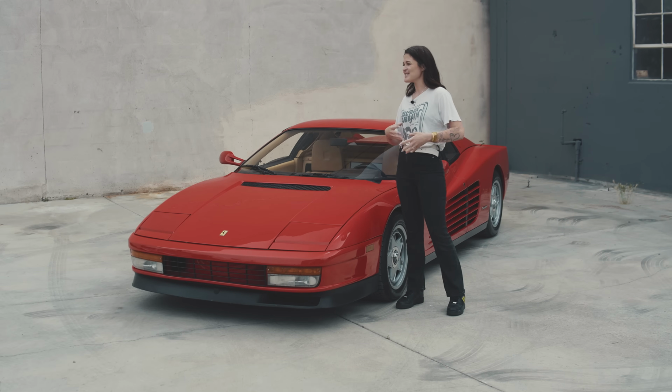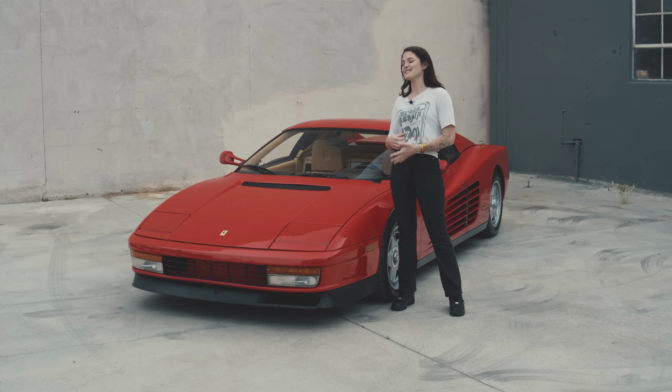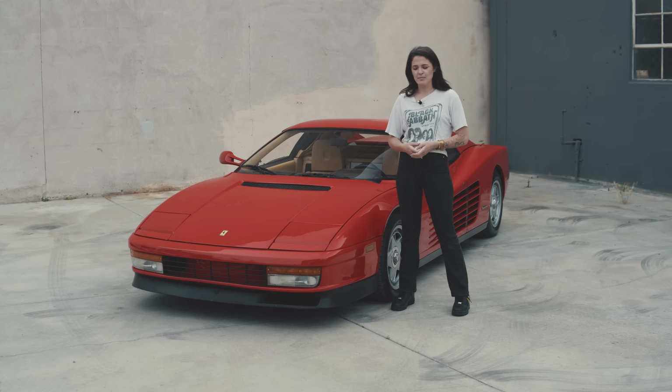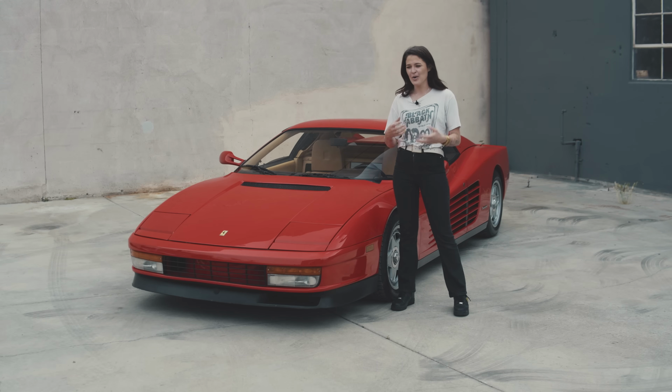So the Testarossa is finally coming into its prime and really being valued how it always, I feel like, should have been. It was undervalued for a long time, and people are really starting to take notice of this car. And it's not just the poster thing that made them so popular, but movies and video games. So Miami Vice and different car games where in the video game you could drive a car like this. And so it really made a lot of people just lust after these cars.